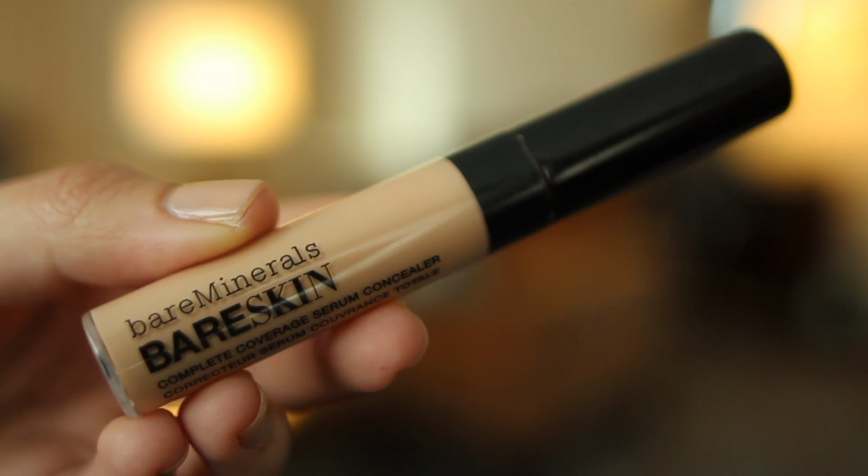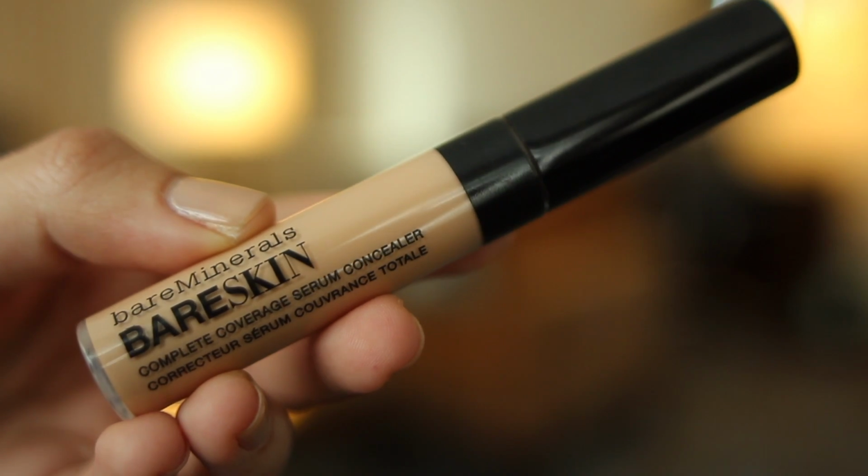I finally ran out of my other eye concealer, which was kind of a surprise that it lasted so long because there was so little product, but a little bit went a long way. And now I am using the bareMinerals BareSkin Complete Coverage Serum Concealer. And I love this stuff. I just kind of tried it on a whim, and I've been using it underneath my eyes, and I find that it gives just the right amount of coverage.